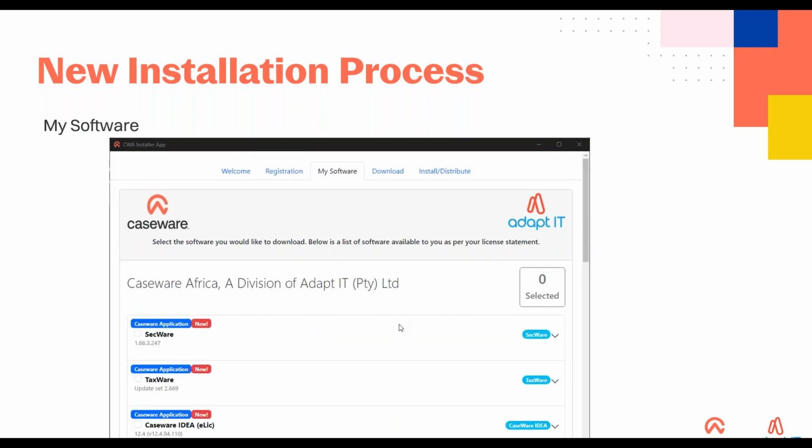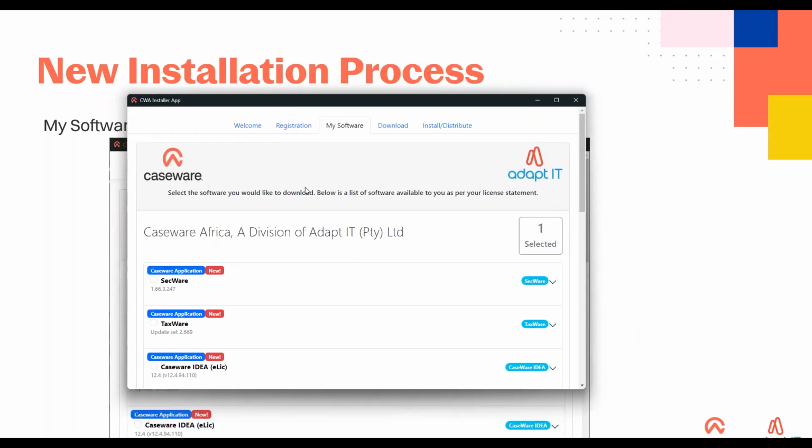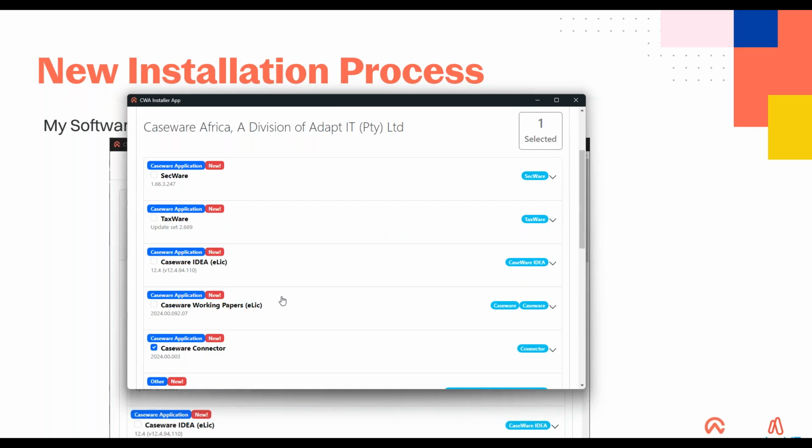So now we're going to get to the My Software part. I'm quickly going to jump to the actual app now. So on screen, you can see the actual app. It's going to give you the name of the firm. It's going to give you all the software that you have available that's according to your license statement.